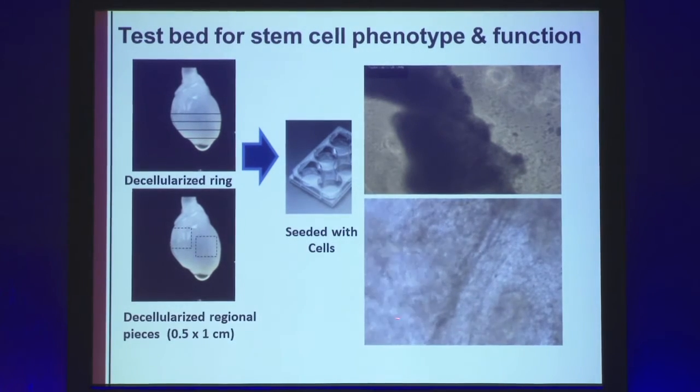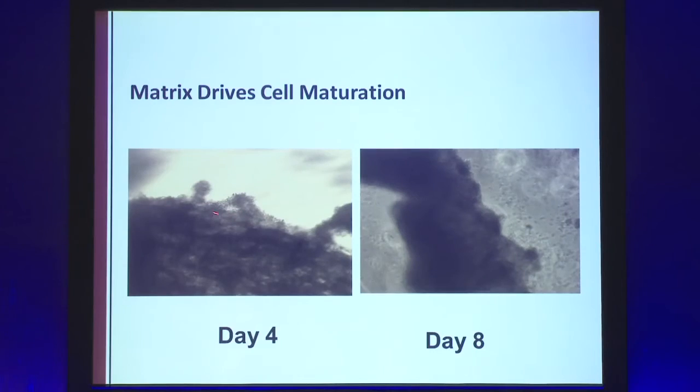And you can see here this speeds up. We can see drug responsiveness in these constructs, and we can get cells to mature on these constructs. I can't tell if this is moving or not, but by 4 days after implantation on one of these rings, we see microstructures. It doesn't appear to be moving. I'll try that again. Let's see. And then by day 8, we can actually see macroscopic contraction of the ring.